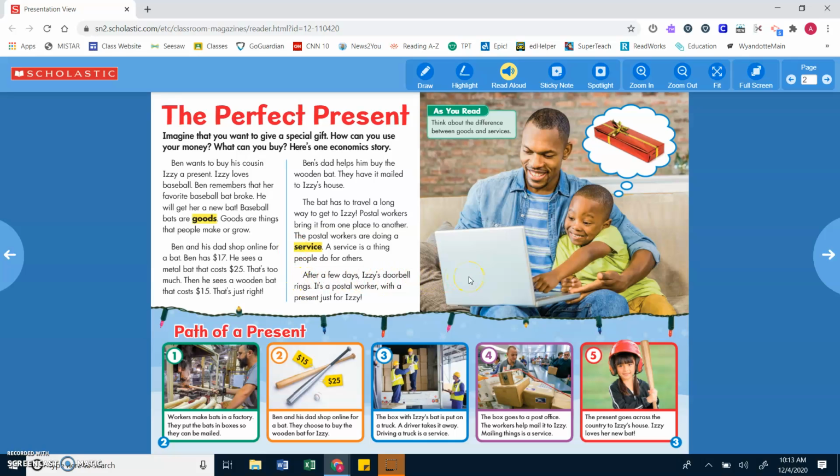After a few days, Izzy's doorbell rings. It's a postal worker with a present just for Izzy. So this part of the article is focusing on goods and services. What is something that is a good in this article? I want you to think about it. What was the good in this article?